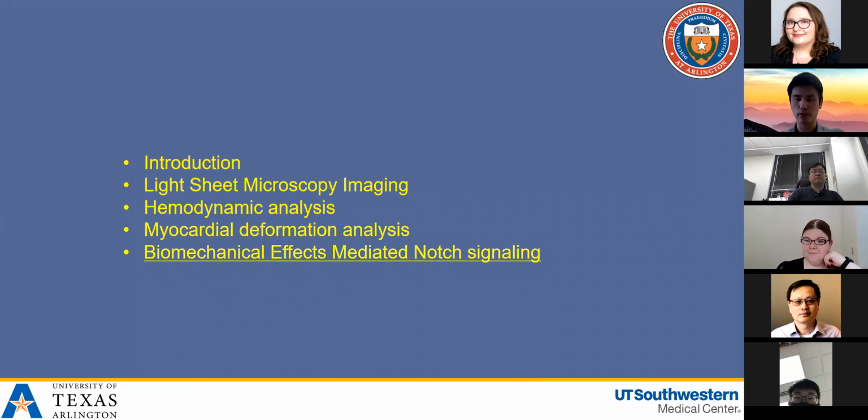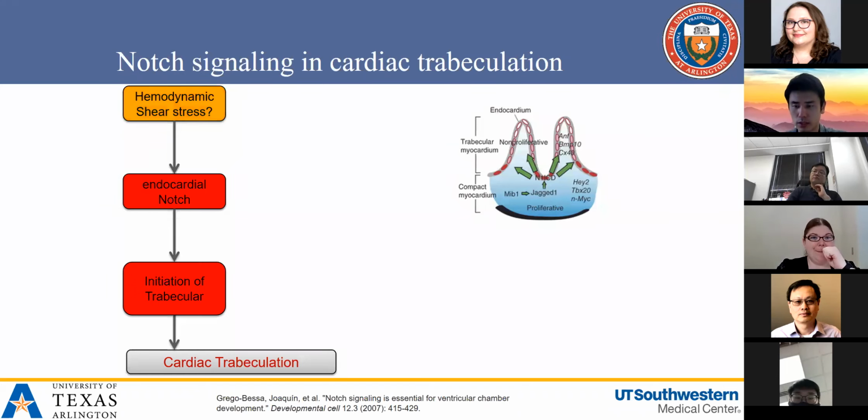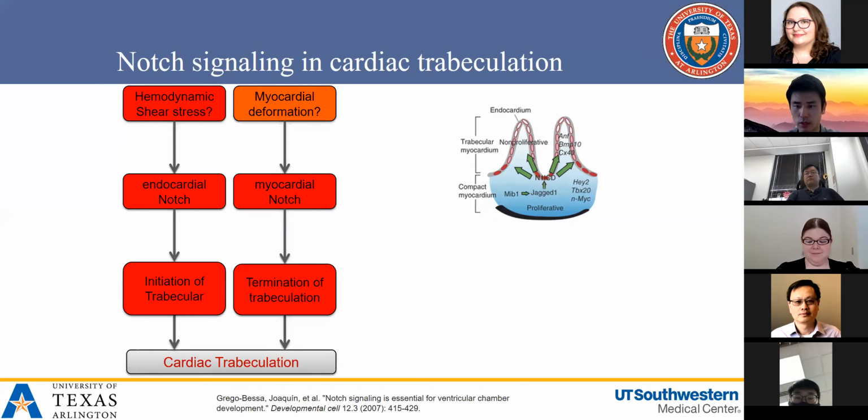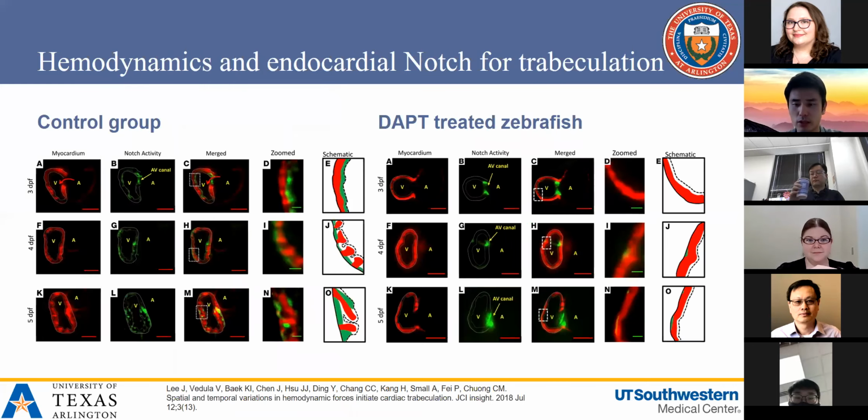So now we want to reveal how the biomechanical effect mediates notch signaling for trabeculation. Just as a quick reminder, our hypothesis is that a combination of endocardial and myocardial notch signaling is required for proper cardiac function with trabeculation. So in this study, we want to confirm whether notch is involved in trabeculation or not. First, we added DAPT, which is a pharmacological drug that inhibits gamma secretase, which basically inhibits the notch signaling.